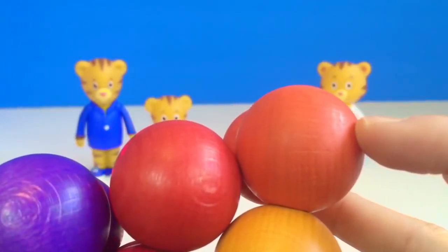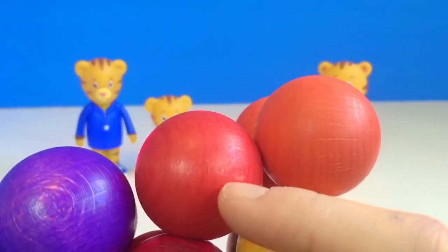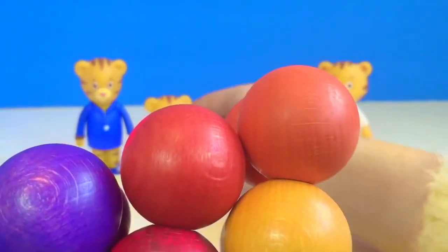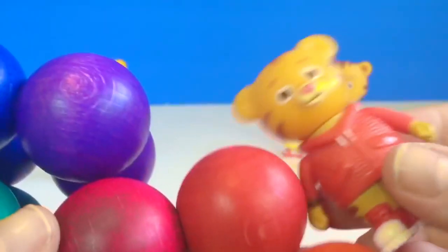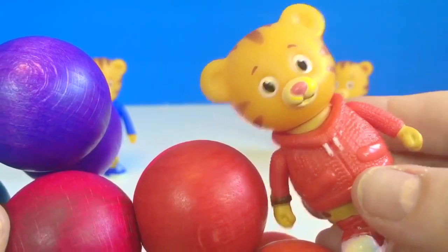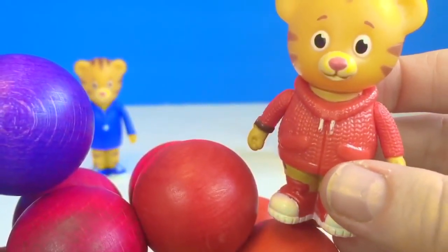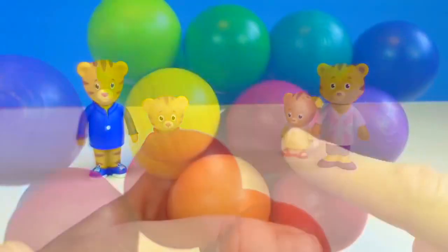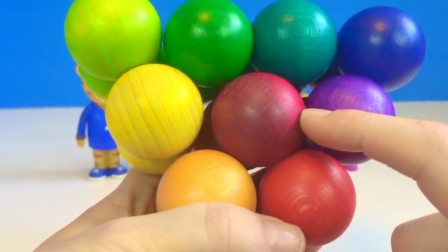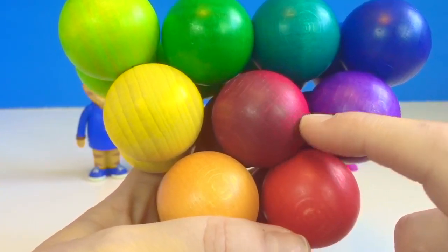Here's a dark orange, and beside that is a bright red. Do you see something else that is red? Daniel Tiger's jacket. And his shoes. The center ball is called burgundy. It's a mixture between red and purple.